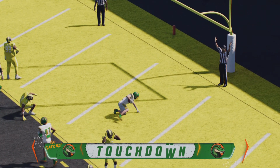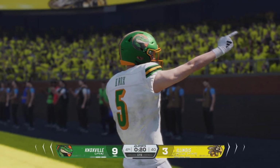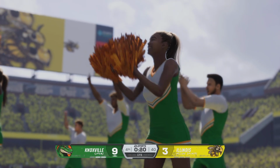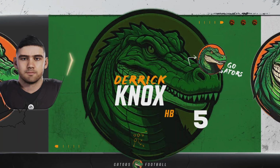Chris, I thought we might be headed to overtime here, but this offense would not be denied. Outstanding execution, and they take the lead. Now it's all about can their defense hold on to see if they can get this win.